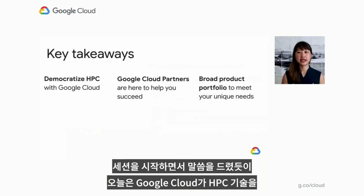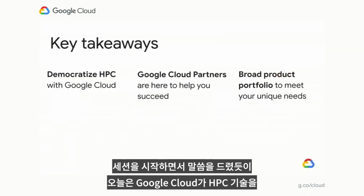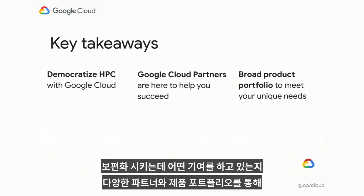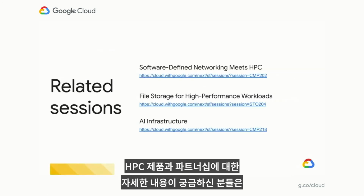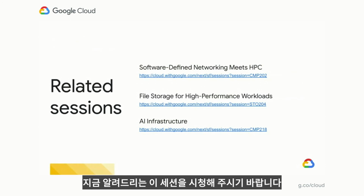As I shared at the top of the session, if there's one thing we want you to walk away with, it's this. Google Cloud democratizes HPC, and we want to enable HPC the Google way through our partnerships and product portfolio. If you'd like to learn more about our HPC products and partnerships, here are recommendations for related sessions to help augment your understanding.